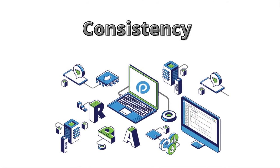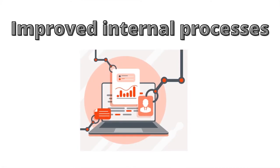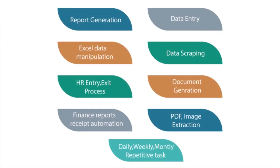Third one is the consistency. Robotics is a safe, non-invasive technology that doesn't interfere with the inherent systems and provides perfect consistency in performing the activities across the board, each time and every time. Fourth, improved internal processes. In order to leverage AI and RPA, companies are forced to define clear governance procedures. This, in turn, allows for faster internal reporting, onboarding and other internal activities.